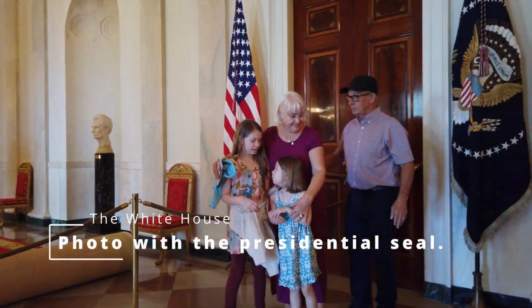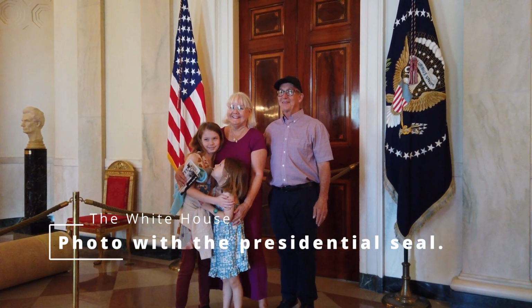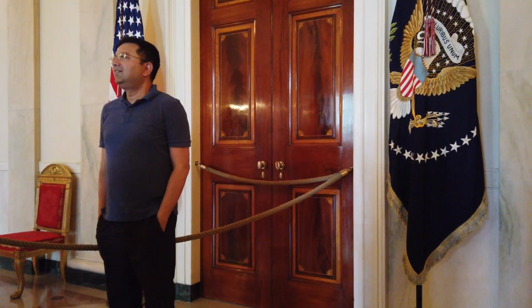The best photo opportunity is going to be this right here, where you take a photograph in front of the presidential seal, which is on top of that door.